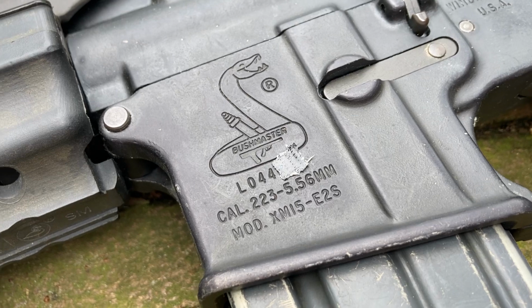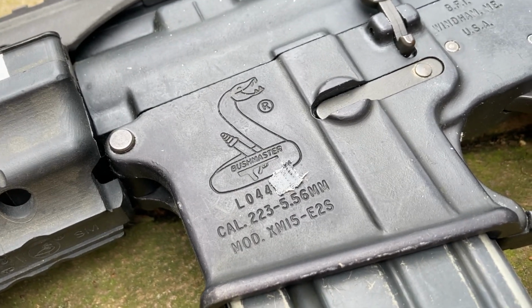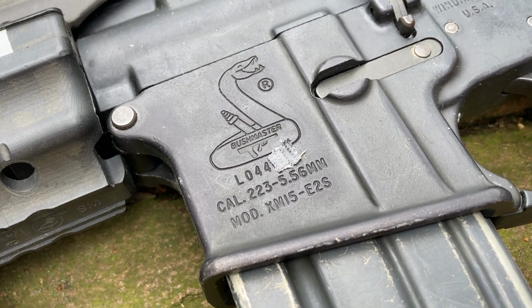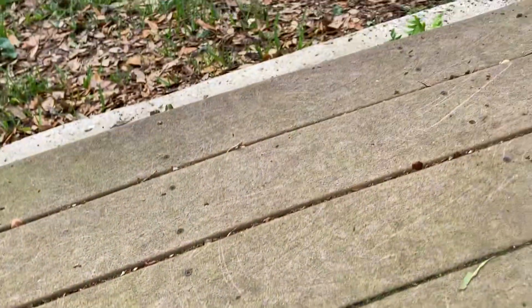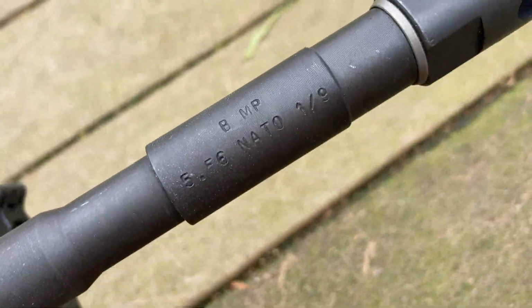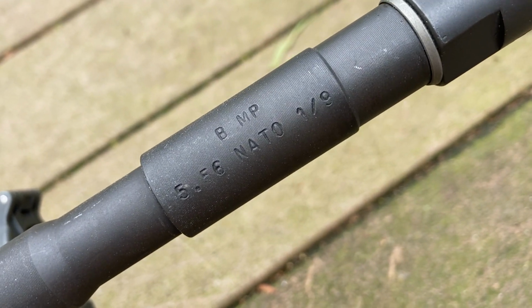A lot of the older Colts said 223 only. But here's really the weird thing. If they said 223 only, but the chambers on the guns were 556. If you've got a gun like that and you're not sure, don't pay attention too much to what's written on the receiver. Just take a look at your barrel. And if the barrel's any good anyway, it'll have some markings on there. And it'll tell you what chamber is on that barrel.